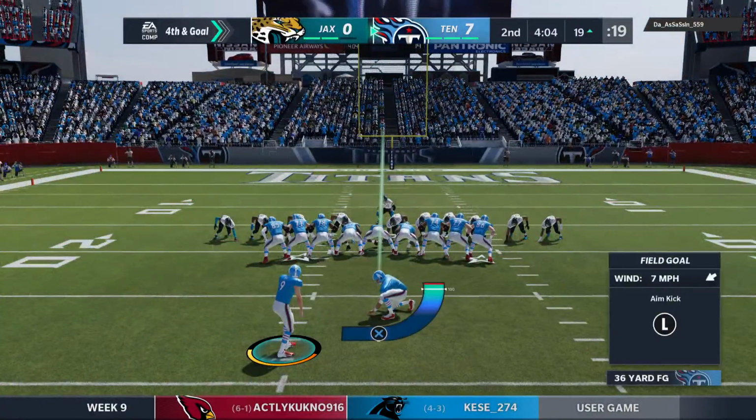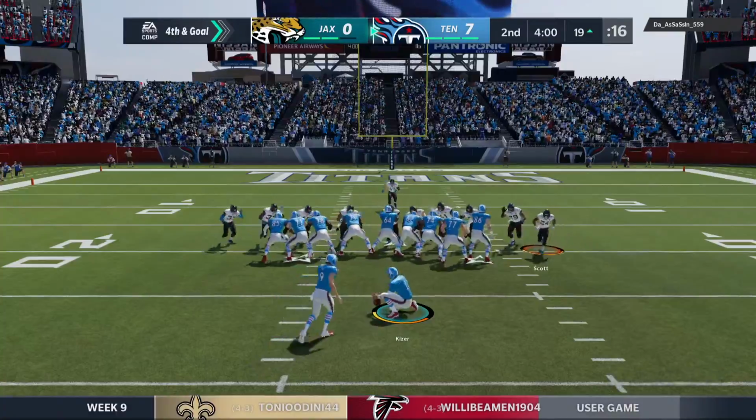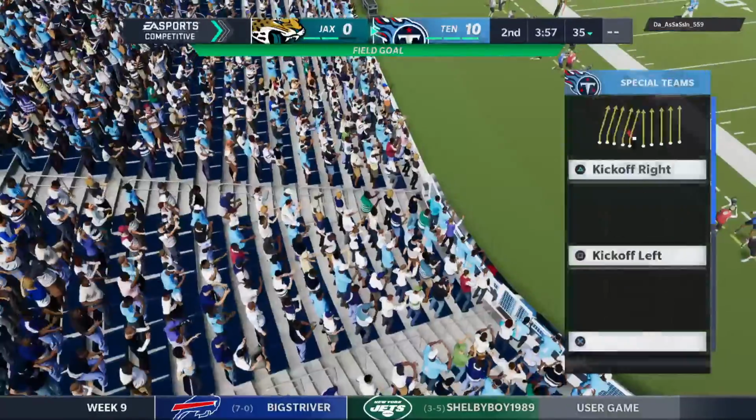Matt Gay now gets ready for the field goal try. Hines at the wide, from 36 yards out. And Gay knocks this one through. And the lead moves to 10-zip.